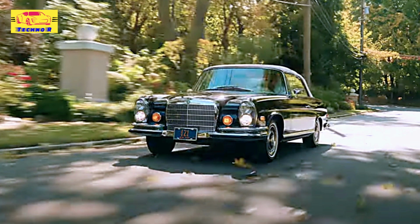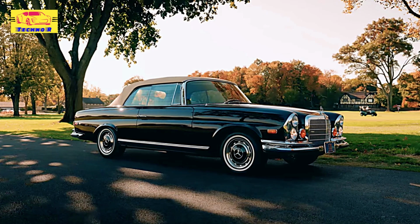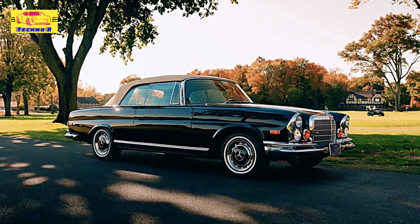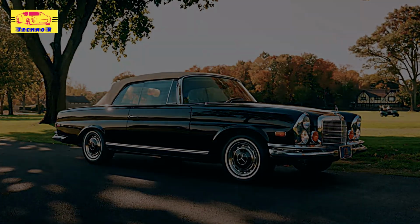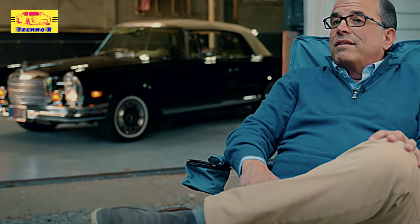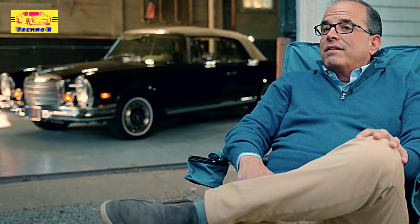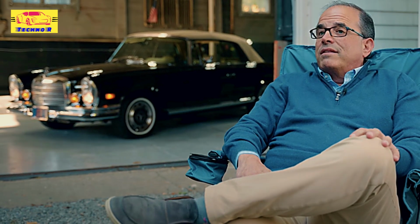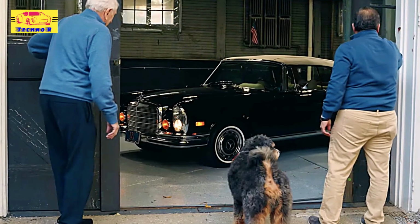For Roger's son Eric, the car quickly became a beloved companion. Every Saturday, father and son would spend hours washing and maintaining the vehicle, creating lasting memories. The car became more than just a vehicle, it was a symbol of their bond. For 17 years, Roger's wife drove the car, making countless memories along the way. But eventually, the car was put into storage, where it would remain for the next 30 years.